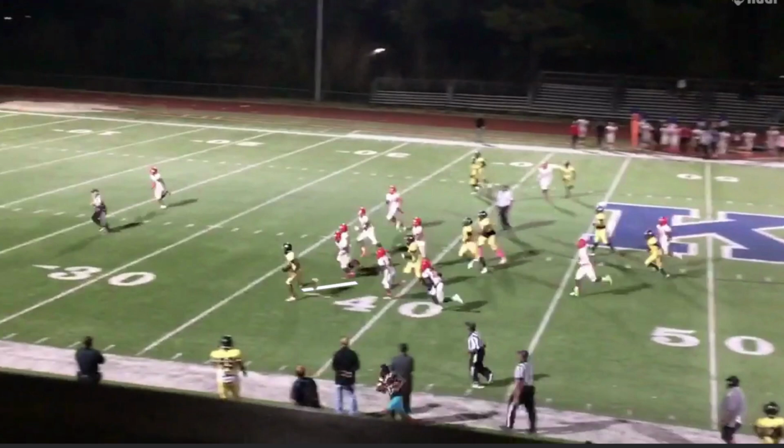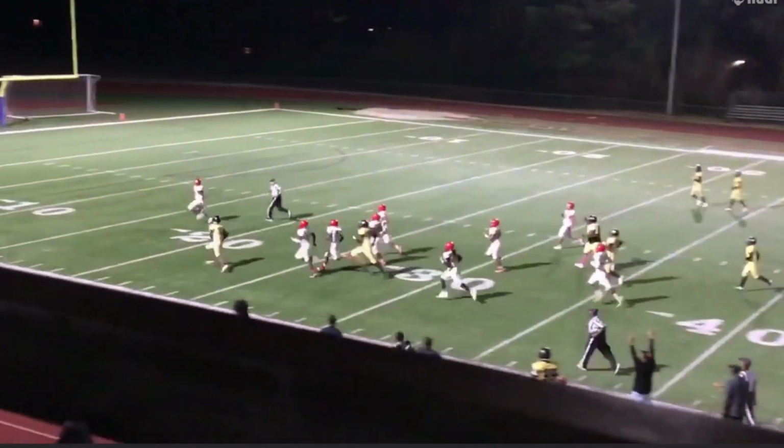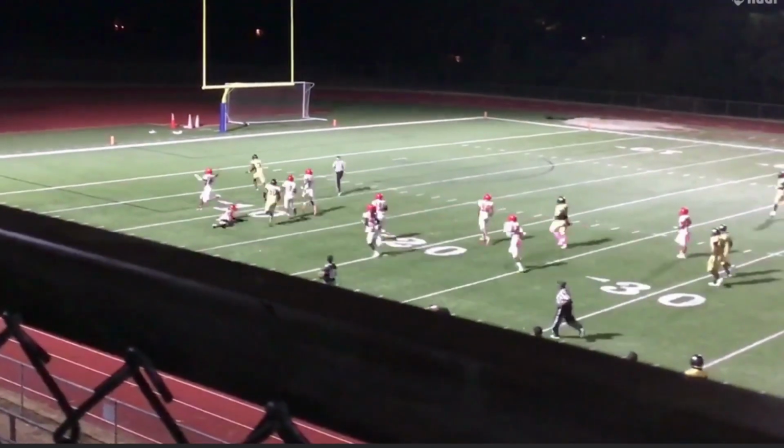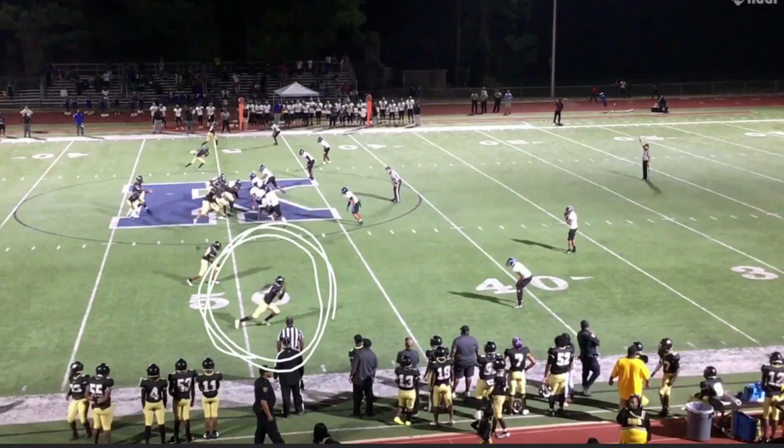And so at this point, look at the separation that he's already created out of that break. That's extremely impressive for a player to be able to do, even at the high school level. And now look at this right here. He's got a defender. This safety actually has the angle on him, and it doesn't really matter because he can make him miss very effortlessly. That's the biggest thing that I took away from that first play.